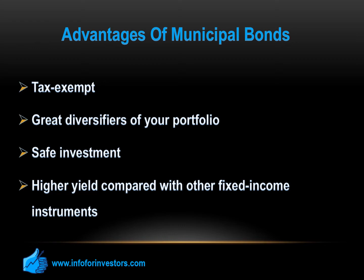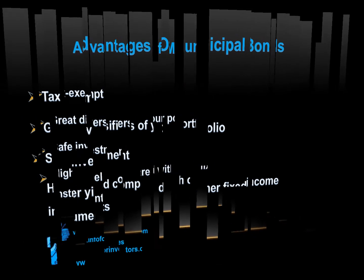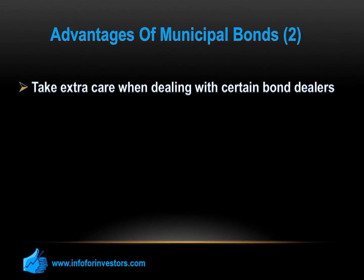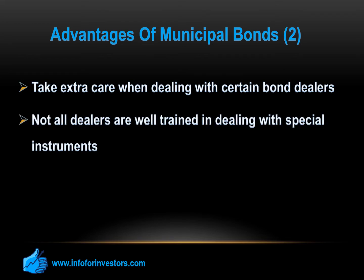Remember, take extra care when dealing with certain bond dealers and make sure that they are offering the appropriate bonds. Some might influence you to buy questionable bonds that would just benefit their commission and not your portfolio. These people may be bond-specific dealers and even financial advisors from investment firms. Take note that not all dealers and financial advisors are well trained in dealing with special instruments like municipal bonds. It could be a major disadvantage for you to follow wrong advice from anyone.